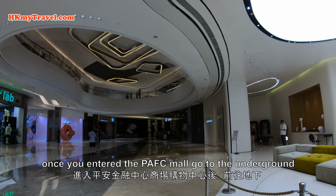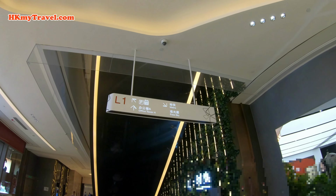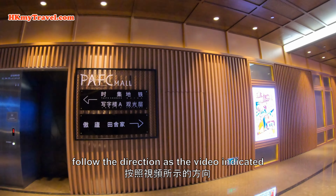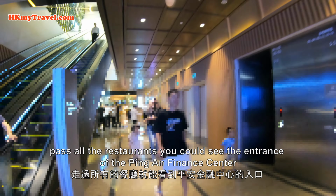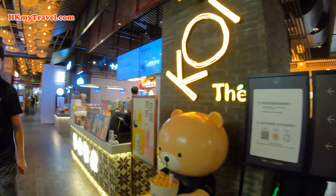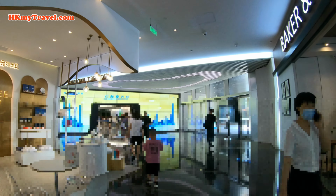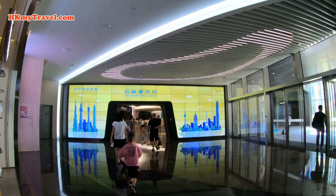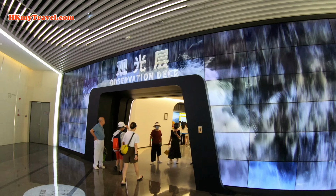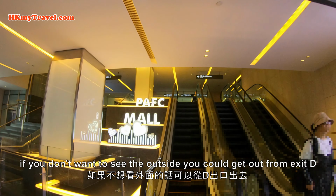Once you enter the PAFC mall, go to the underground. Follow the direction as the video indicated. Pass all the restaurants. You can see the entrance of the Ping An Finance Center. The Shopping Park metro station, exit D, is just right next to it. If you don't want to see the outside, you could get out from exit D.